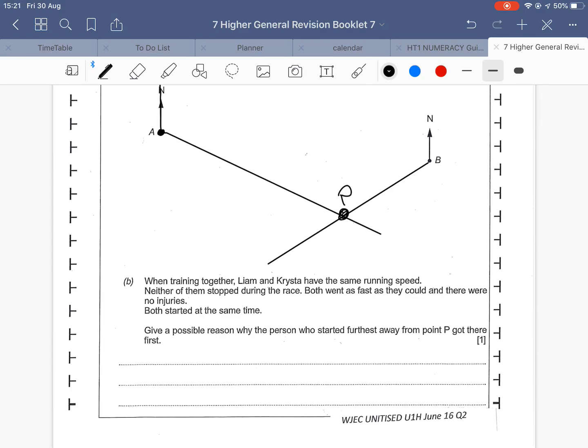When training together, Liam and Krista have the same running speed. Neither of them stopped during the race. Both went as fast as they could and there were no injuries. Both started at the same time. Give a possible reason why the person who started furthest away from point P got there first.